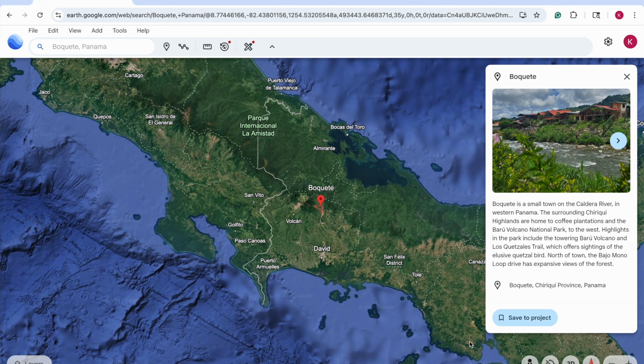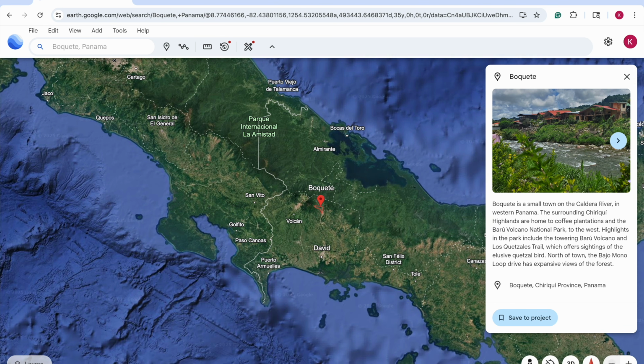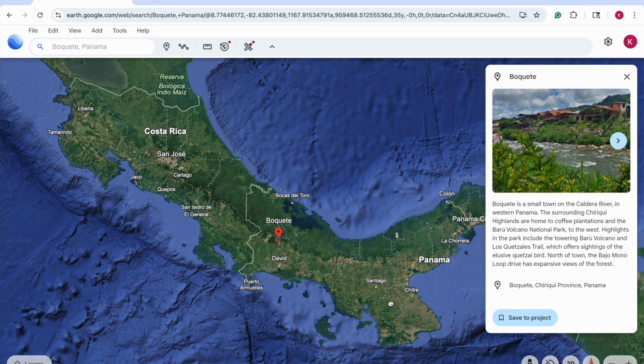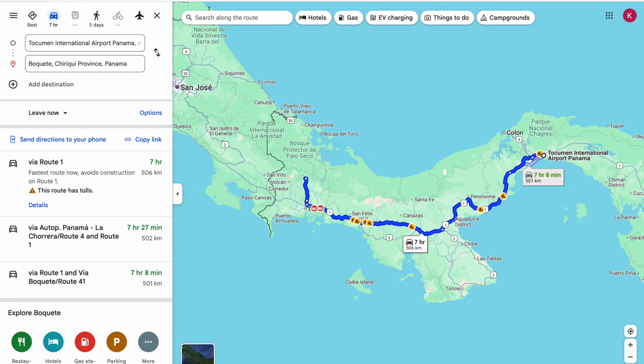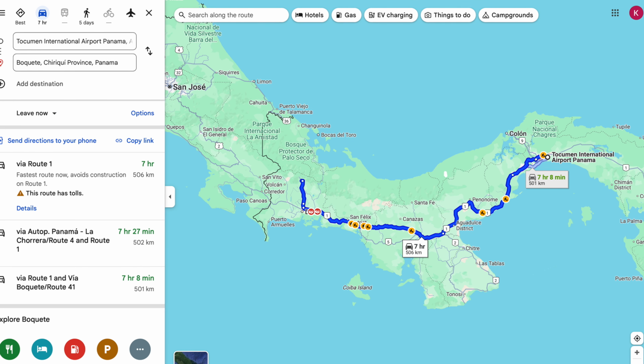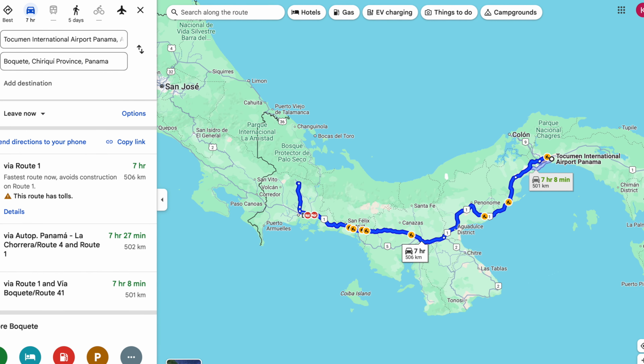So the first thing that you probably want to know about Boquete is, where is it located? Boquete is actually located on the western end of Panama, almost to the border with Costa Rica. If you're visiting from the United States or Canada, or even potentially Europe, you're probably going to be flying into Tocumen International Airport within Panama City. From there, it's probably like a 6.5, 7 hour drive to Boquete in Chiriquí province. So it's not the most efficient way to get there.